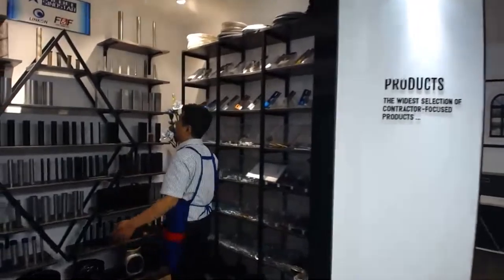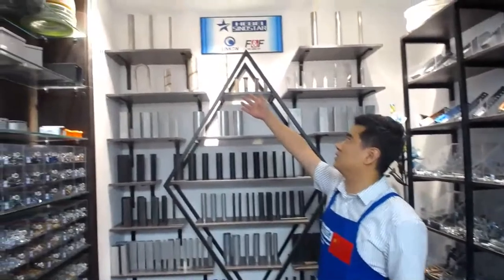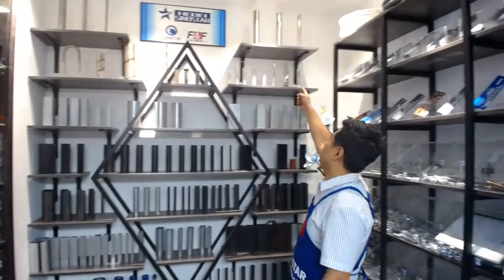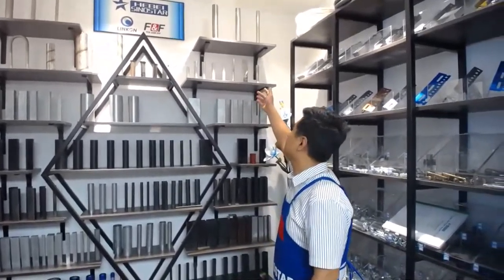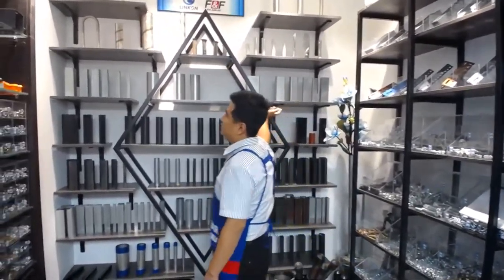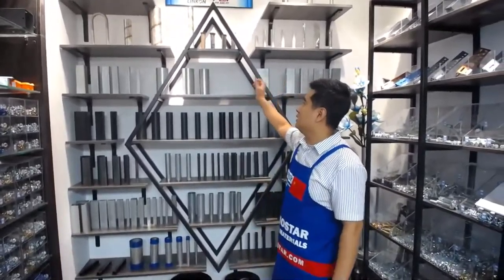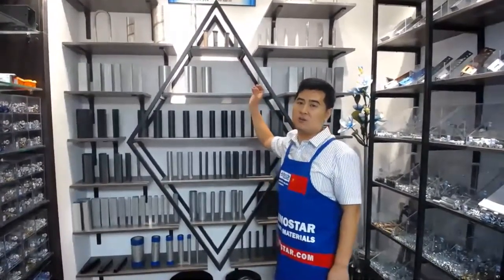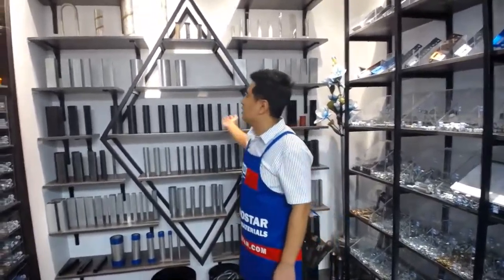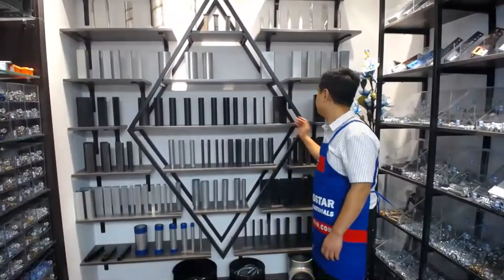And move to this series. This is our pipe series. On the left top is our aluminum steel pipes. And on the right top is our stainless steel pipe. This is our auto parts products. This line is our hot dipped galvanized steel pipe, square pipe and round pipe. For the surface zinc coating, we can produce more than 80 microns. And the next is our hot rolled steel pipe, square pipe, and round pipe.